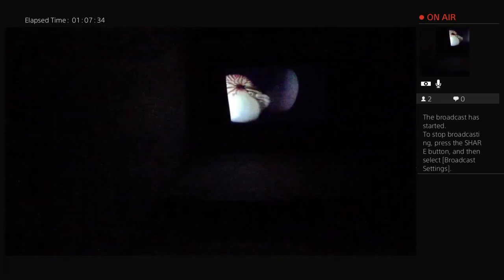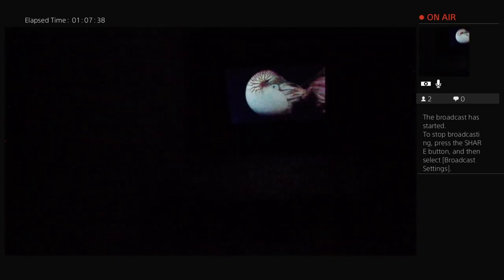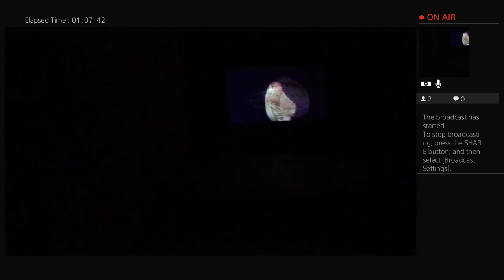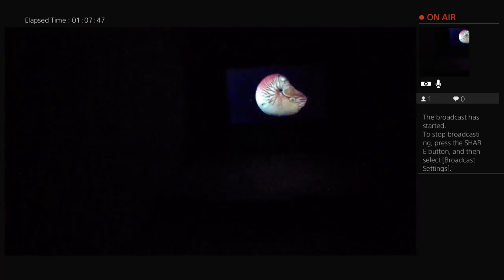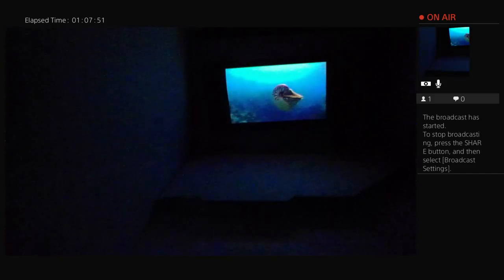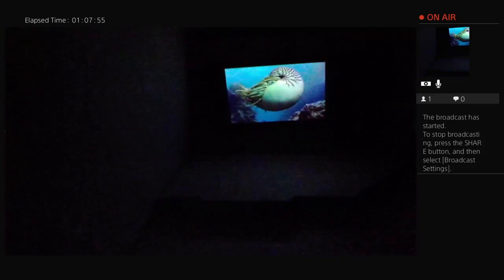A shell is a mobile home and a defense against predators, but it's so cumbersome it makes swimming difficult. Of the almost 1,000 kinds of cephalopods alive today, only the nautilus still wears one. It's a living fossil, puffing along the reefs of the Indo-Pacific as though nothing has ever changed.